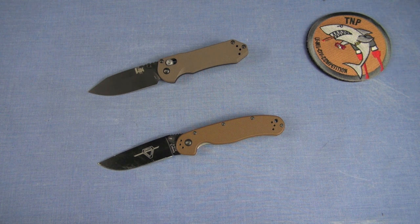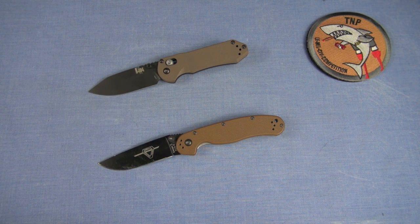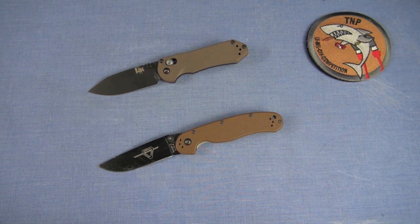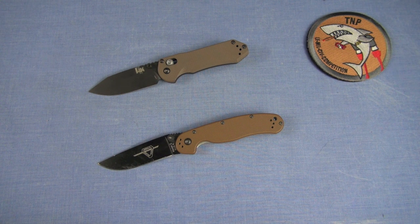And it's really an interesting study between two different price levels. This one is, I'm going to ballpark it, around 120 to 135. This one's a lot less, way less, 40-ish. Don't hold me to those prices, but around. So you could buy two of these for one of those, easy. So it's an interesting case study for value.